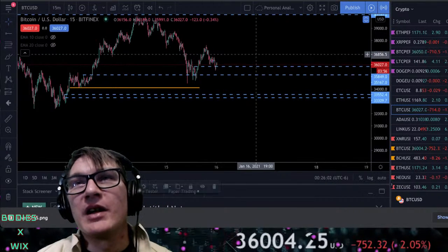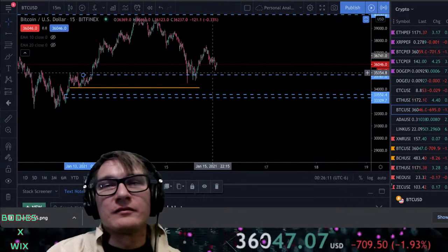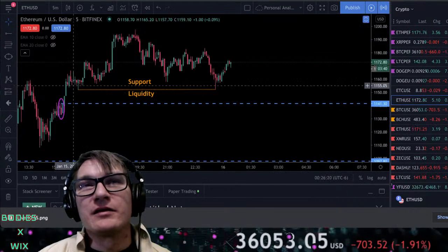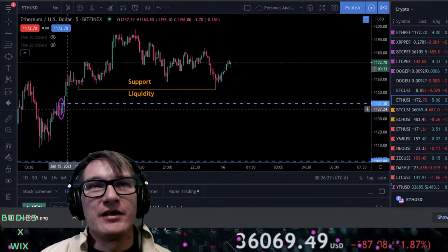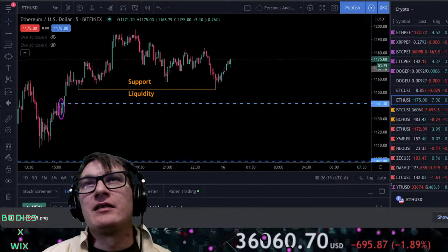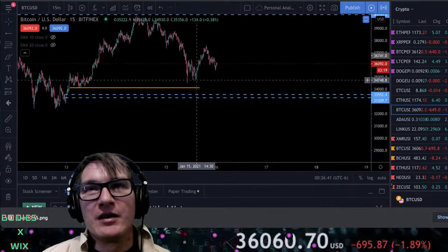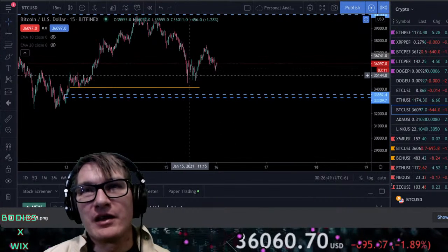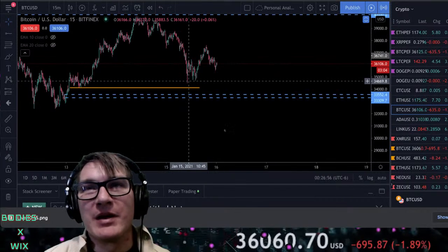Let me get rid of these. So again, instead of having that support liquidity area that's clearly drawn out for Ethereum, with the bullish order block just below it to save it, you don't really have that clearly drawn out with Bitcoin. Instead, it looks like it reached for the liquidity, but there were some order blocks in the way that made it retrace. Or it could have been the dollar, or people seeing that it was getting low and buying Bitcoin back up. Who knows?